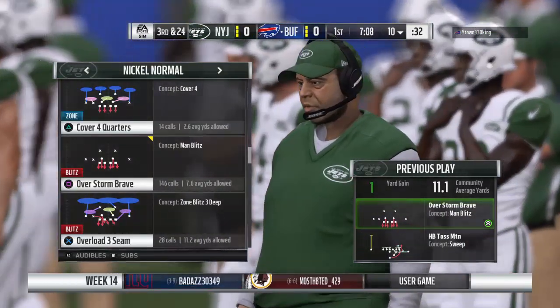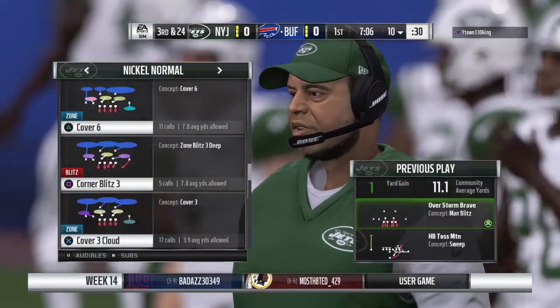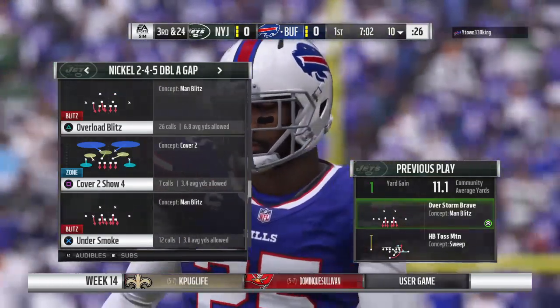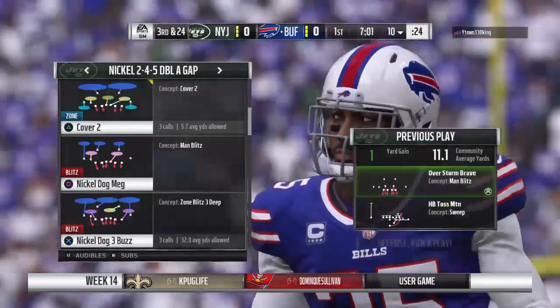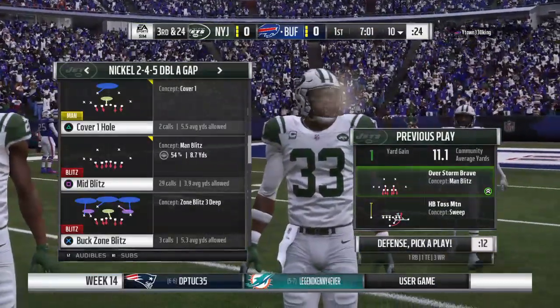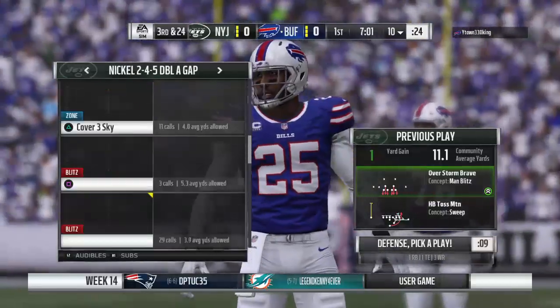Well, they had that one sniffed out. Excellent run blitz. Stop that one for a short gain. What makes a good run blitz a good run blitz? The ability to stay on task, to follow up your assignment, go to the gap you're supposed to cover, and not be deterred by anything else.